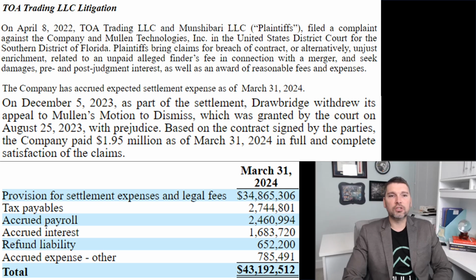The next section has to do with the Drawbridge settlement. Drawbridge did want some additional shares, and Mullen was going back and forth with Drawbridge on that. Mullen has settled to pay $1.95 million, as of March 31st, 2024. So this is going to take care of this claim completely. Both the TOA trading litigation and this Drawbridge settlement are now closed out. There are a few more on the next couple of slides, but just remember this $34.8 million as we continue along.